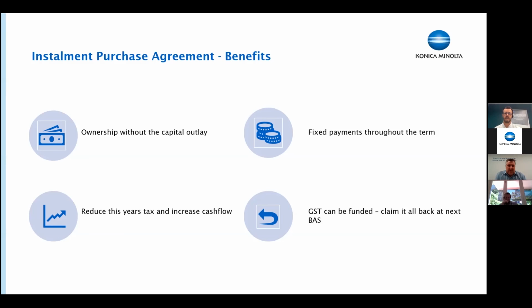Now, that benefit to the customer is normally, if they were purchasing something outright, they would pay the GST up front, all of the GST, the 10%, and claim it back at their next BAS. They can still claim the GST back at their next BAS if they fund it through an instalment purchase agreement. But if they've funded it, they've not outlaid all the GST up front. Hopefully that makes sense. It's a nice little cash flow benefit, again, to the business.